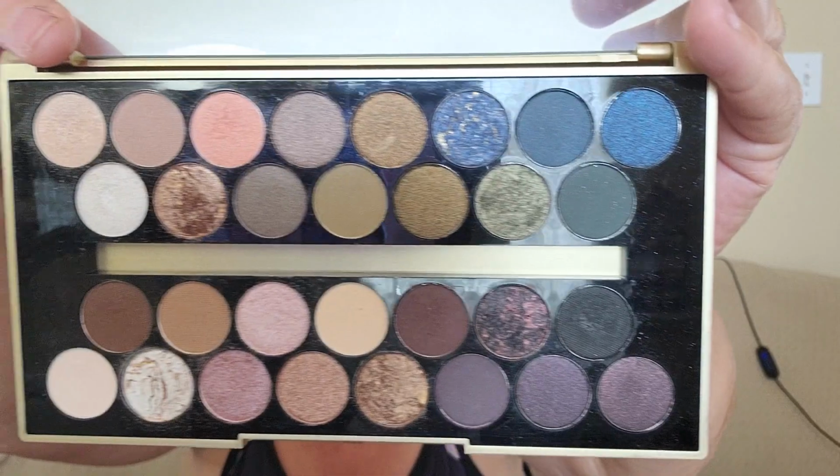I'm going to be using this palette today, which is by Makeup Revolution London, Fortune Favors the Brave. This is one of my first palettes. I absolutely loved this palette when I got it, but I never really used it. So today she's going to be the star.